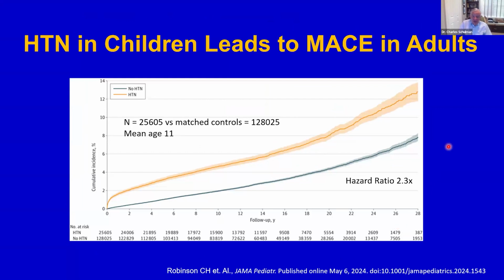This emphasizes that we should treat hypertension early. This is a follow-up study of 25,000 children versus matched controls, whose mean age was 11, who were found to have hypertension. Those who had hypertension over the years had more major adverse cardiac events. That's what MACE is, major adverse cardiac events. So that 28 years later, we're talking about 11 plus 28 makes 39. So before the age of 40, we're looking at people who are having adverse events. The point being that you should treat hypertension early as you find it.